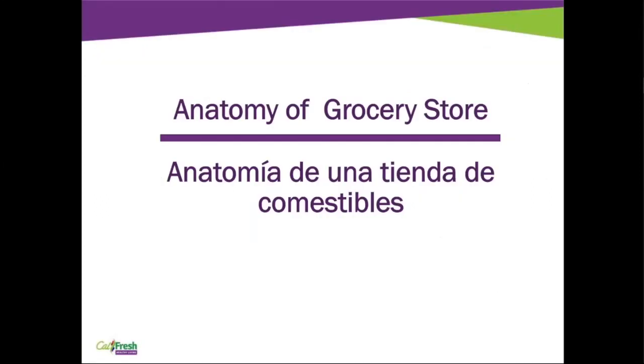Now we're going to talk about the anatomy of a grocery store. And a lot of grocery stores, big box grocery stores, especially like supermarkets, are structured similarly.